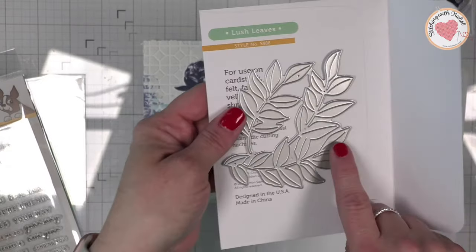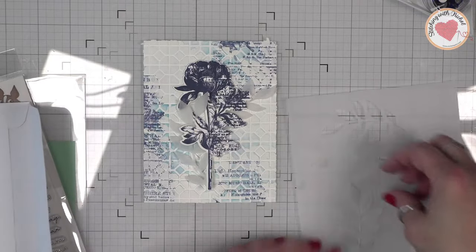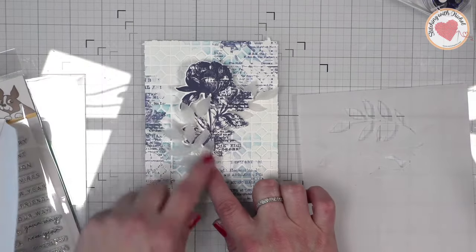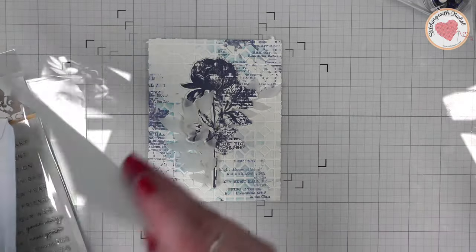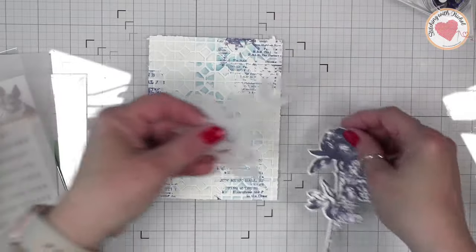So it's one die, and it die cuts these two separate leaves, which are beautiful. And I've cut them from some vellum, as you can see here. And we're going to layer them with our floral. And I think that will be super pretty. So let's go ahead and do that before we add any greeting. Let's start attaching.